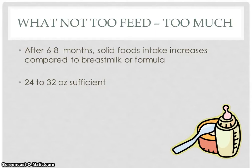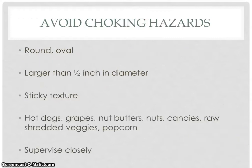Now that we've reviewed a few guidelines for what to feed infants, let's go over what we should avoid feeding them. After the first 6 to 8 months, the proportion of solid foods compared to breast milk or formula should increase. At that point, 24 to 32 ounces of breast milk or formula per day is sufficient, with solid foods providing the remainder of the calories.